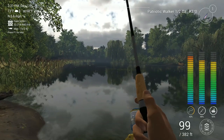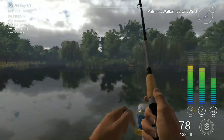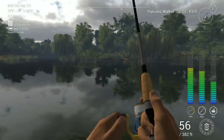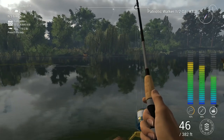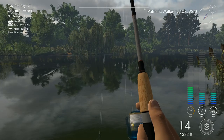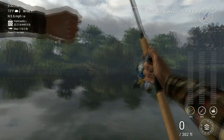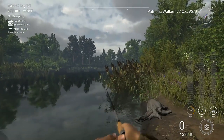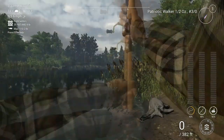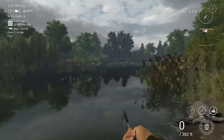There we go. Wow. Okay. The patriotic walker did pretty good. Let's see here. Probably a bowfin. Yep. Yeah, this cloudy day I'm getting a lot of bowfin. It's not a bad thing though. Looks like the sun's coming out a little bit.